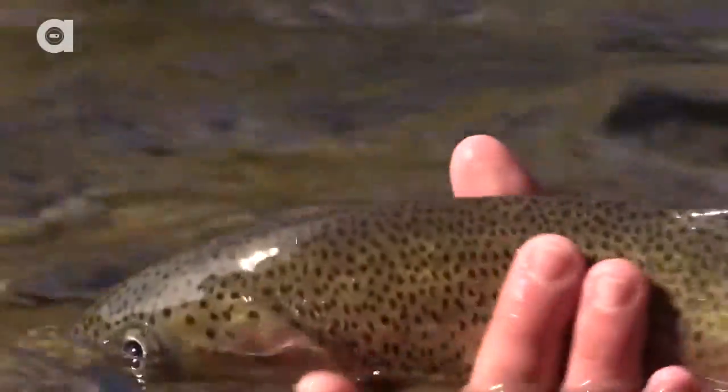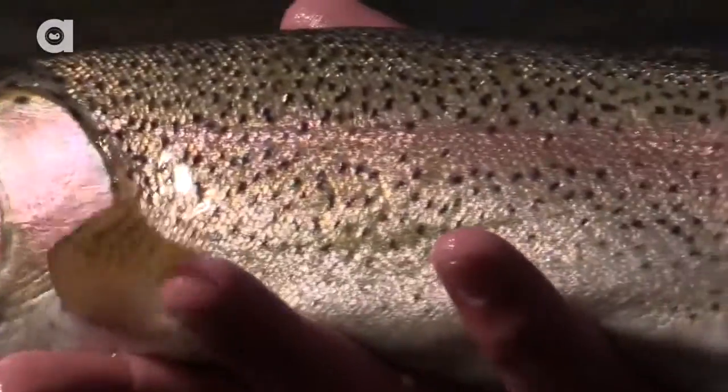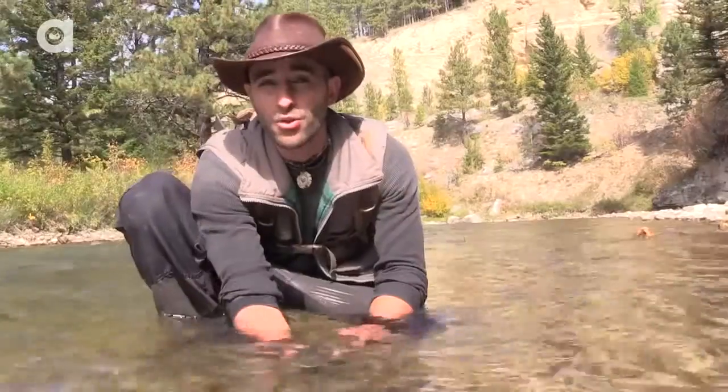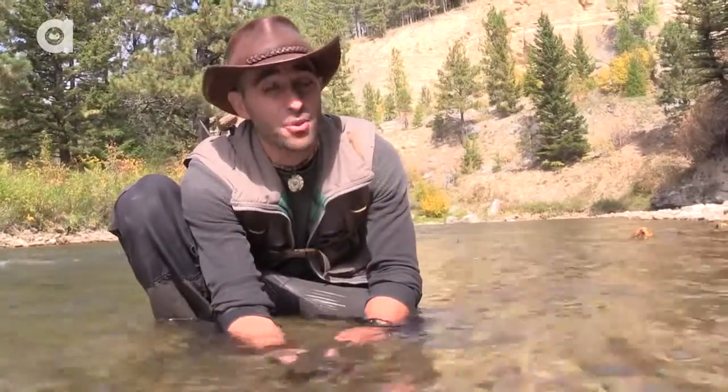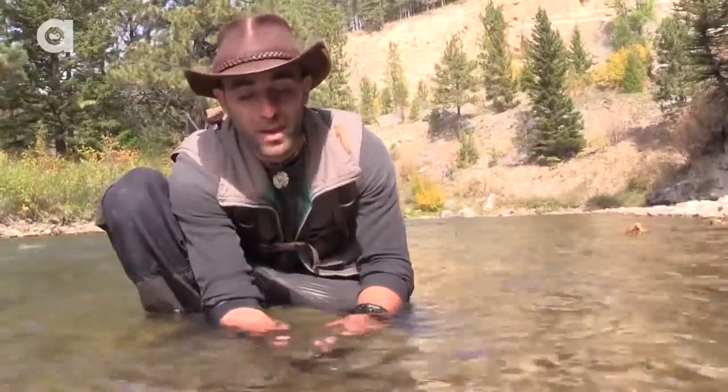Now the quick way to easily identify the rainbow trout is this greenish coloration and this beautiful pinkish stripe that runs down the lateral line of the body. Now let's talk about what the rainbow trout eats. This is an opportunistic feeder. They'll eat anything from crustaceans on the floor of the river, little fish, other fish eggs, you name it. If they can get their teeth on it, it's fair game.